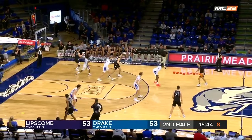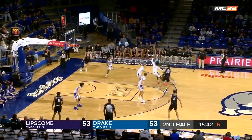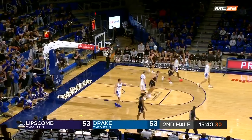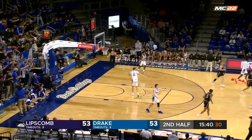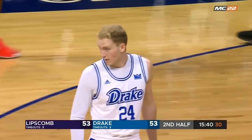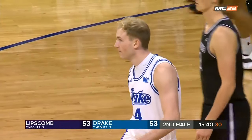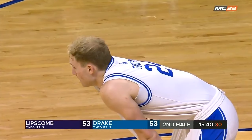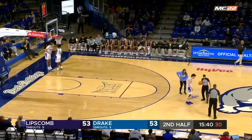Johnson. And I thought maybe we'd see Nate Ferguson here in the second half. 24 checked in for Drake for his pace and defensive prowess. Four on the shot clock and the turnover forced by Atten Wright. And so the Bulldogs take over on just the ninth turnover of the night by Lipscomb. Considering the pace of this ballgame, 10 turnovers for Drake and now 9 for Lipscomb. Pretty good.